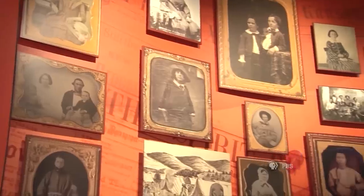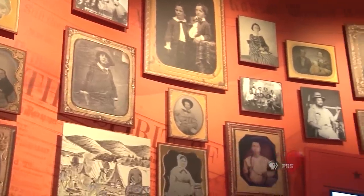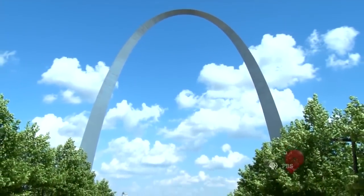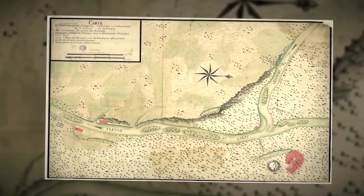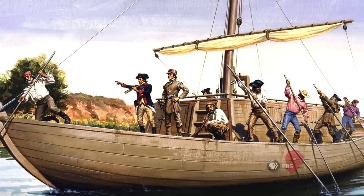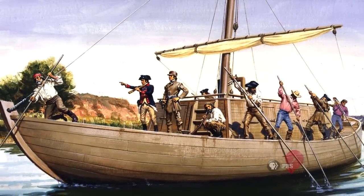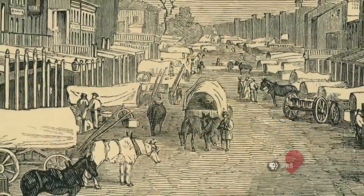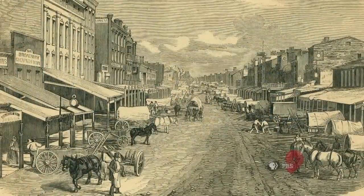What we've tried to do with this exhibit is tell the story of American westward expansion from the perspective of this site where the arch sits today, because this was extremely important to westward expansion. You know, this was where the city of St. Louis started. The old French community was here. Lewis and Clark lived here and administered the Louisiana territory. This was where the covered wagon pioneers outfitted for their trek westward.